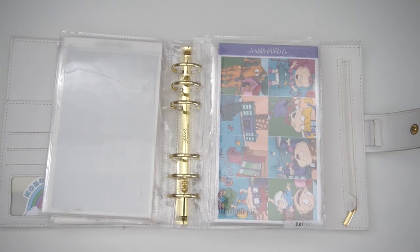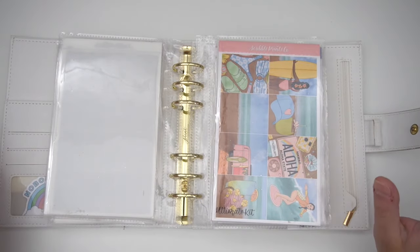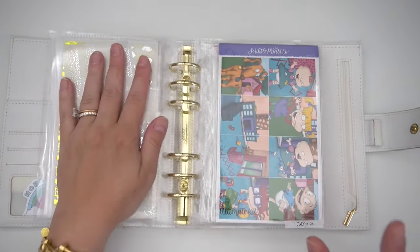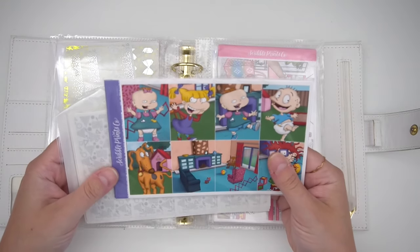So that's the plan for that one. I'm not obsessed with the whole thing, but it's doing its job currently. I'm also not obsessed with what I picked for this week that I'm living in, but you know, it's just the way that it happens.